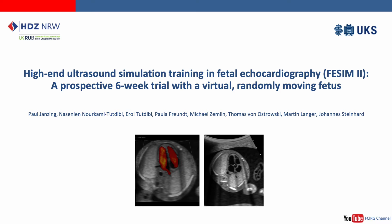The prenatal diagnosis of congenital heart disease has been proven to lower the morbidity and mortality. However, in Germany, only 12% of all CHD, and even more concerningly, only 41% of severe congenital heart disease are detected prenatally according to the PAN study. Various training programs for sonographers have been proven to be effective in raising the prenatal detection rate for CHD. Our objective was to assess the effectiveness of a structured ultrasound simulation training in fetal echocardiography.